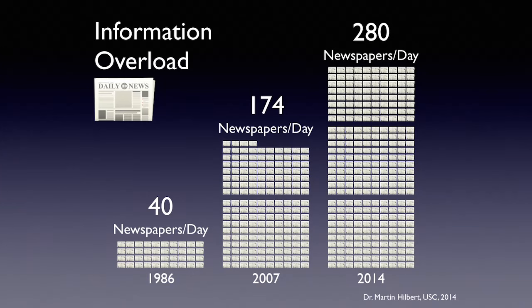There's a research study that says that, as of the latest one in 2014, we as average Americans are exposed to what they call the information equivalent of 280 newspapers per day that you have to read and figure out how much of that information applies to you and you want to do something with. It used to only be 40 back in 1986.